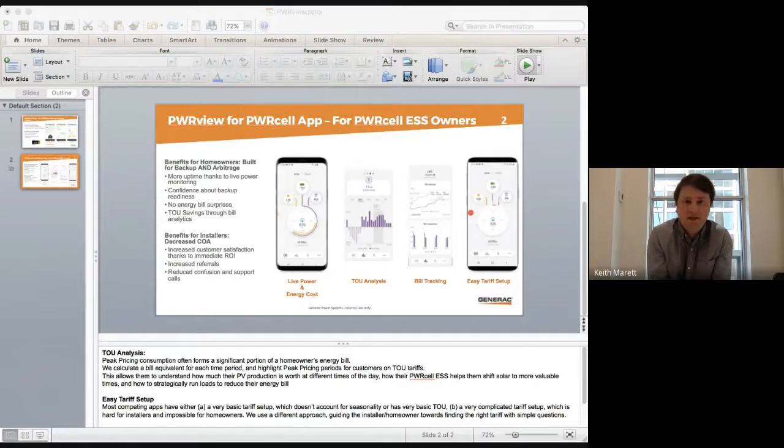So once the device is installed in the home, within a very quick commissioning process for the homeowner, that homeowner can now see exactly in real time what their energy usage is. And so they can walk around, turn on a light switch, and they'll see the real-time meter tick up, which is shown here in the first image that you can see. It kind of looks like a heartbeat monitor.